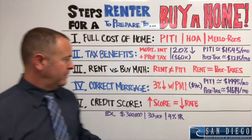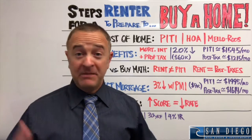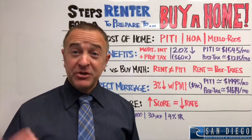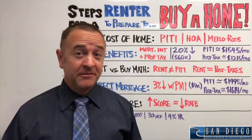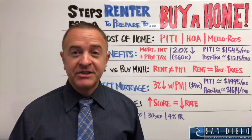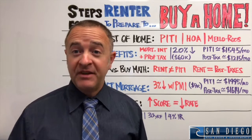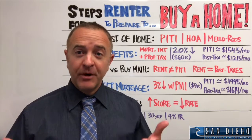Thing number 4, you want to make sure you get the correct mortgage for you. There are a lot of people that can't put down 20%, especially if you're up here in Carmel Valley. 20% of $989.5, which is the median purchase price up here, that's pretty steep for a lot of people. But what about the mortgages that are 3% down? That's very affordable. That's a very doable thing.